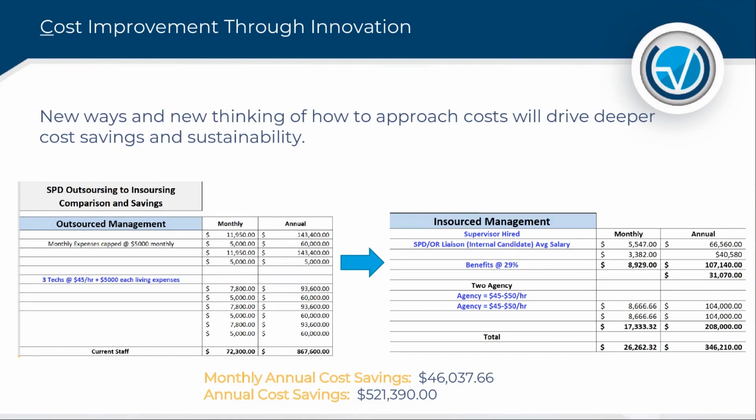I just want to mention this very quickly. We talk about cost innovation. This was a hospital that had outsourced their SPD department, and we worked with them to insource it. It was very relevant at one time for them to outsource. It made a whole lot of sense, but it had been growing and growing. And in fact, this one year that we were working with them, it was poised to have a significant increase. And finally, we were talking with them, and they really said, I think it's time to bring it in-house.